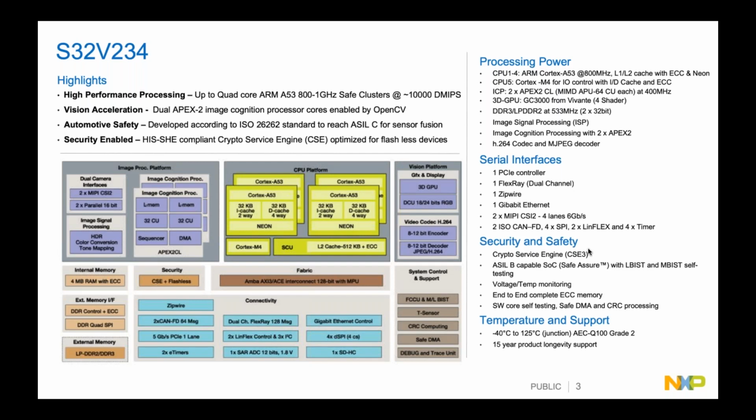On the vision acceleration, we've got IP that we call Apex 2. These are vision accelerators, and we've got 2 of those modules, and these have 64 computational units per accelerator, so you can use these to get much higher parallel processing on the vision extraction and data processing on the vision side. We've also got 2 different camera interfaces. We've got dual MIPI based camera inputs, as well as 2 parallel 16-bit inputs. We also have an embedded image signal processor, an ISP, for HDR, color mapping, and tone correction aspects.